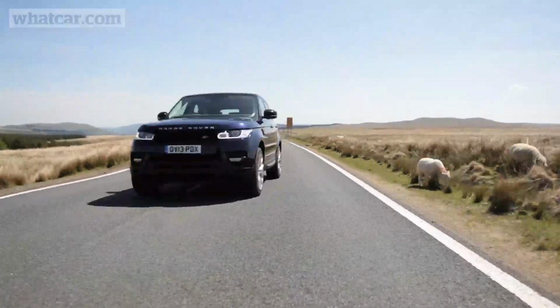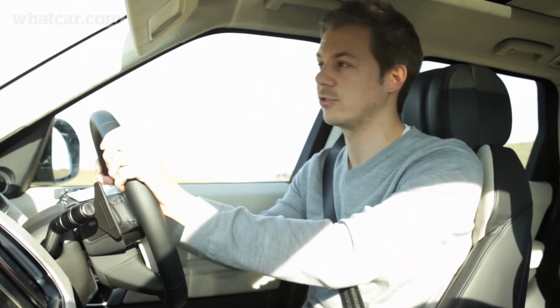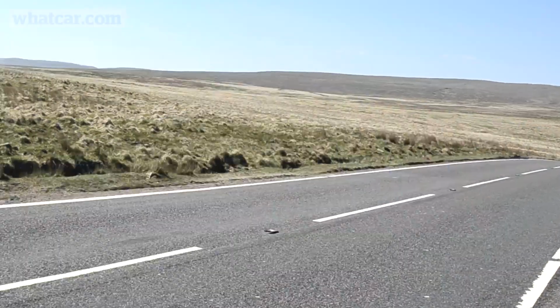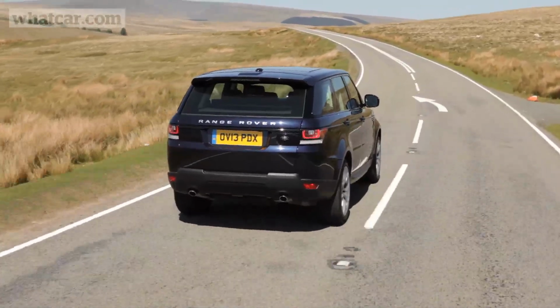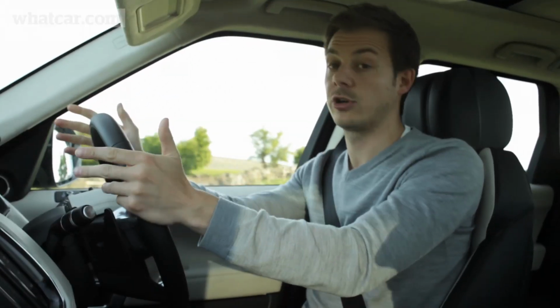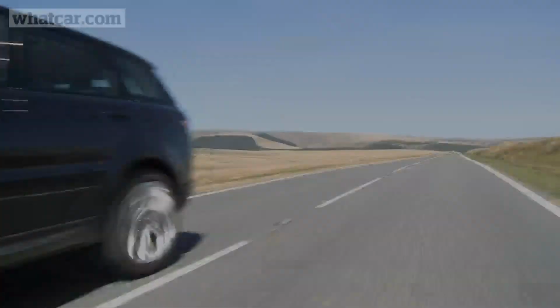If you aren't bothered about spending a lot of your time and money at petrol stations, there is a V8 petrol version, but a much more sensible choice is this SD V6 diesel. There are certainly more powerful diesel SUVs available for this sort of money, but few are as smooth or quiet. Fuel economy is by no means awful either. Officially, you should get around 38 mpg.